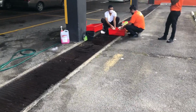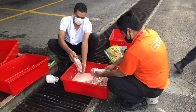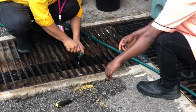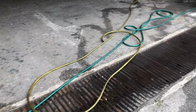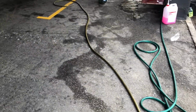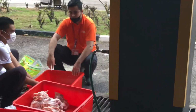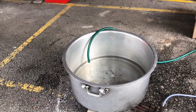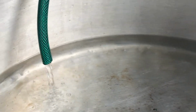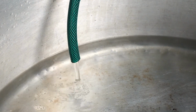While they are filling up the pots with water, they already have some water stored in these buckets, washing the chicken. They're trying to solve the water problem. It's running too slow. Already have some new hoses here, but I'm actually not sure if this will work, because I would think it's because of the water pressure. Still quite slow. I think they wanted to avoid the bottleneck and just cut off the end piece. But still flowing quite slow.